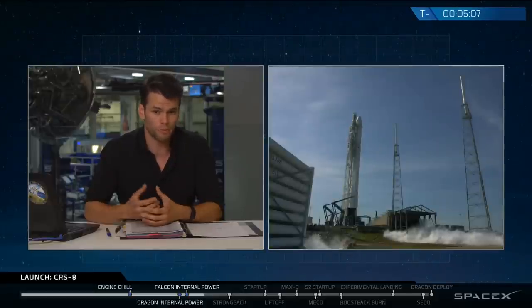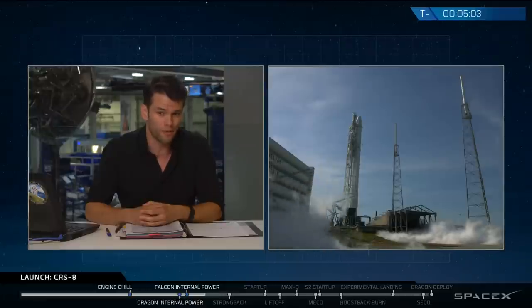We are just inside the six-minute mark here in the countdown of the liftoff of the Falcon 9 to deliver the Dragon spacecraft to the International Space Station. At the T-minus 10-minute mark, we began our engine chill. That's where you start seeing that white cloud of gaseous liquid oxygen at the base of the rocket, and we're flowing the liquid oxygen into those Merlin engines, getting ready for ignition at the T-minus 0 mark, or just slightly before.